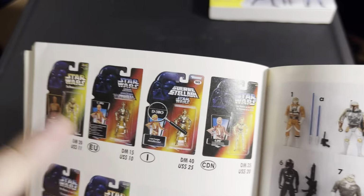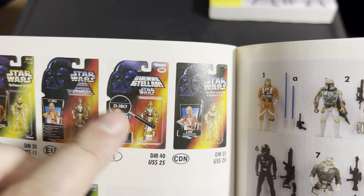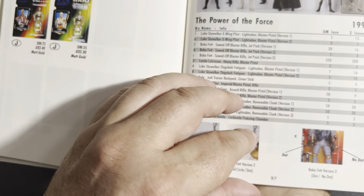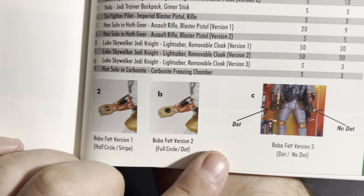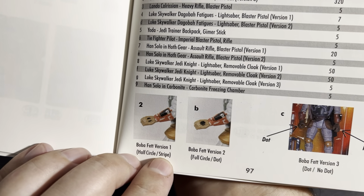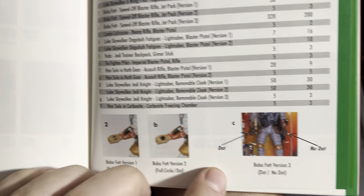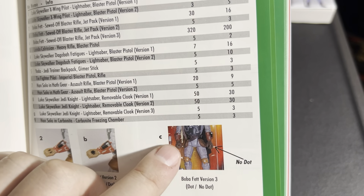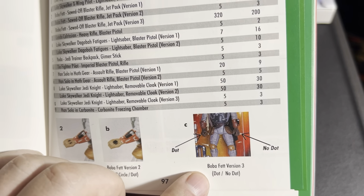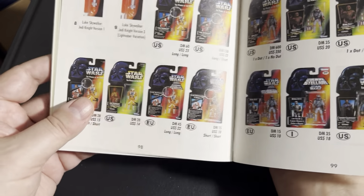There's an interesting C-3PO variant where he's D3BO. I'm going to have to look for that one. Is that an Italy variant? They talk about the Boba Fett variant here, where Boba Fett version 1 had the half circle stripe thing, and then there was the full circle or dot that people call it. And then there was another version where the dot was on this hand but not on that hand. So that's a dot, no dot version. So it's cool that they even bring up a lot of that stuff.